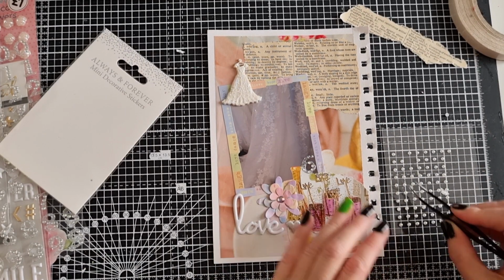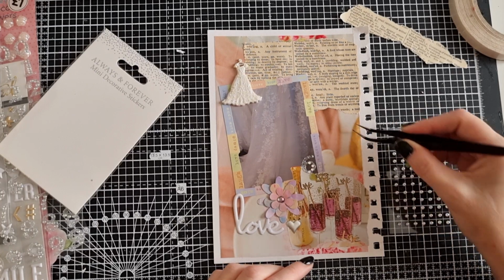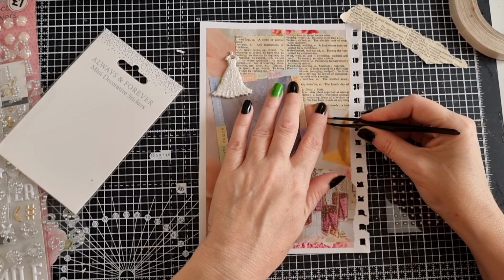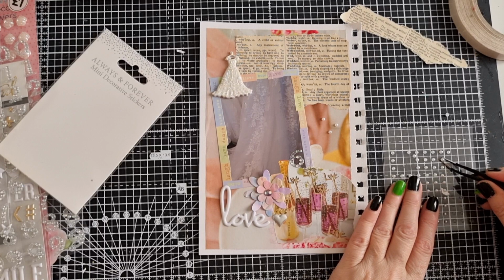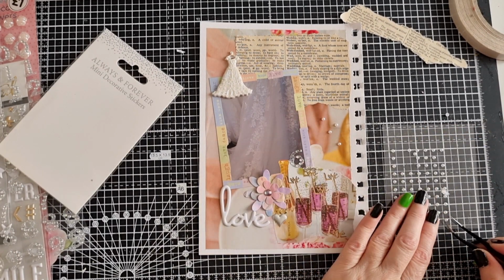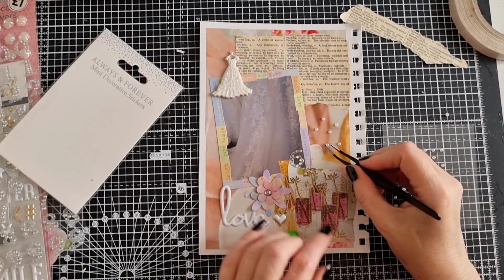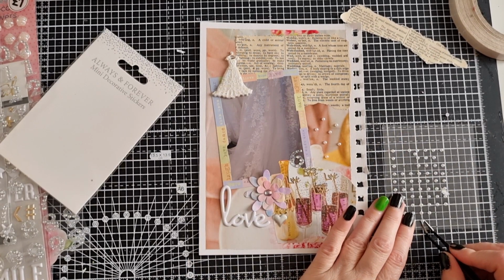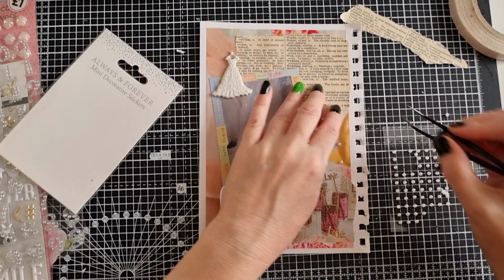I am having a day of it today, guys. I really am. These are so tiny. I just want a couple, kind of just stuck randomly to just add a little bit of summer. Okay, they're just flying everywhere. Oh my gosh. Stop flying. I'm going to have to find them all and pick them up in case the cats find them and start chewing. No, cats, don't eat the little gems.